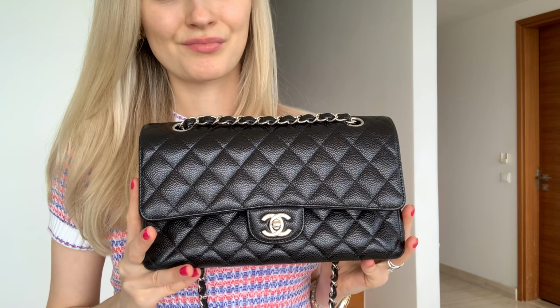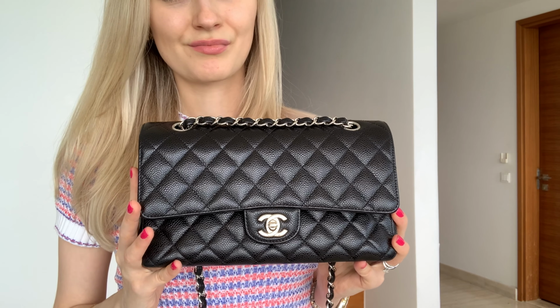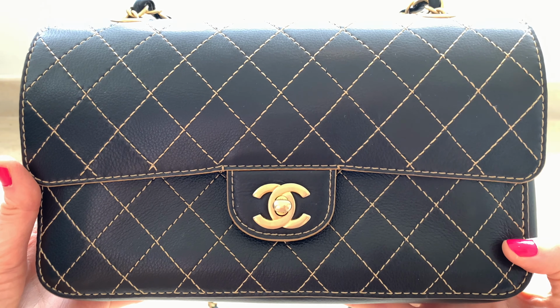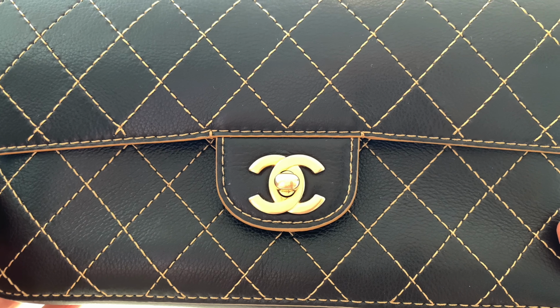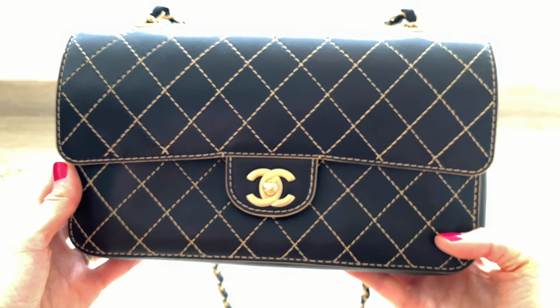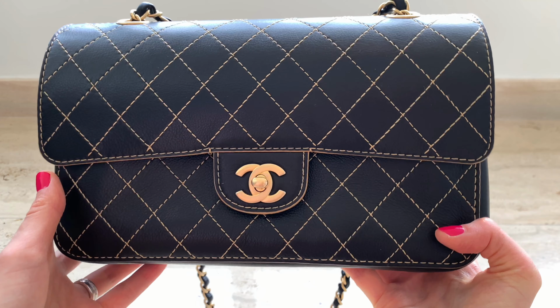Moving on to designs and the resale value. While some of the designs are always available, for example classics, I have to say that some bags that look like classic flaps are actually very seasonal, like this one. I bought this bag back in 2017 and I have never seen this design ever again. It's very unique and special.